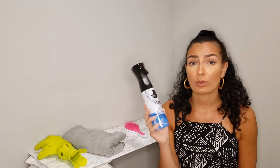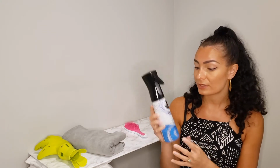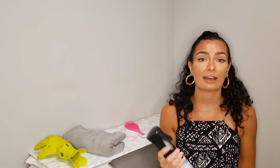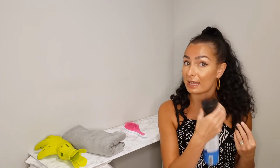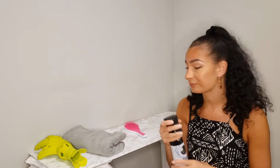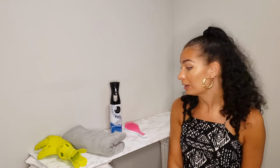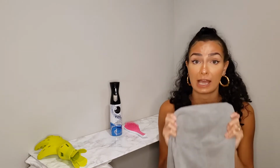The main thing with this tool is you either want to have something like this, or you can also opt for a basic spray bottle from the dollar store. You just want to have some water to easily access and spray on your hair to keep it saturated while you are styling. Now, our third tool we're going to talk about is a microfiber towel.